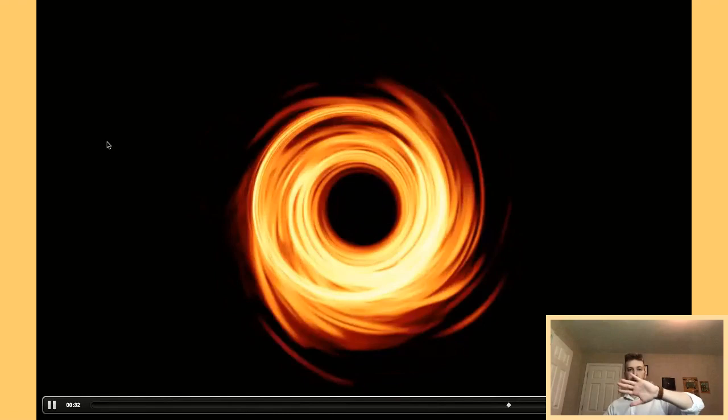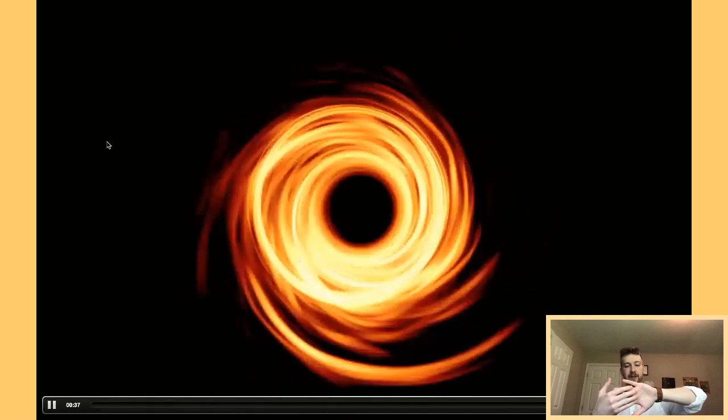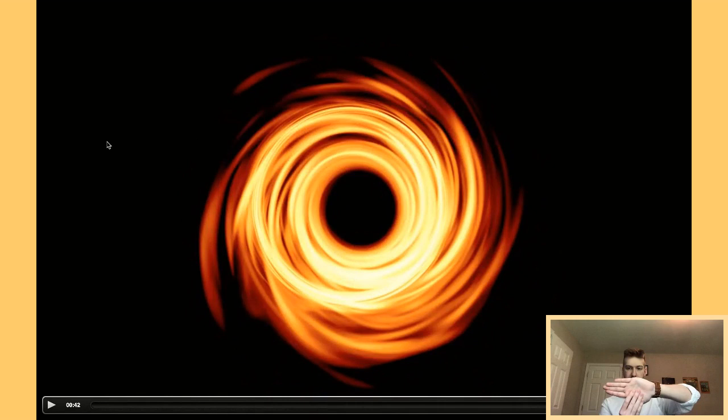rotating around the black hole is probably nearly what we call face on, flat, and then just slightly edged towards us, right? So if this was a plane here, the accretion disk would probably be dipping just slightly towards us, spiraling like this, and then the jet would be almost pointed at us, but missing us just slightly.